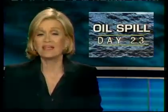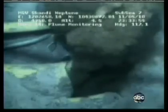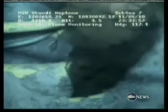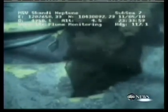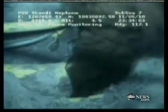Diane Sawyer: Good evening. 23 days after the oil rig explosion, finally we see the tape of what is happening 24 hours a day, 5,000 feet deep in the Gulf. And here it is, our first sight of the video of the dark oil and the lighter natural gas gushing into the water off the coast. Why did BP wait so long to release this video, resisting even the White House?